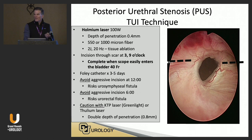Leave the catheter in, as John mentioned, just a few days. I think there's an idea if you leave the catheter in longer, maybe that'll improve the outcome. There's no data to support that.